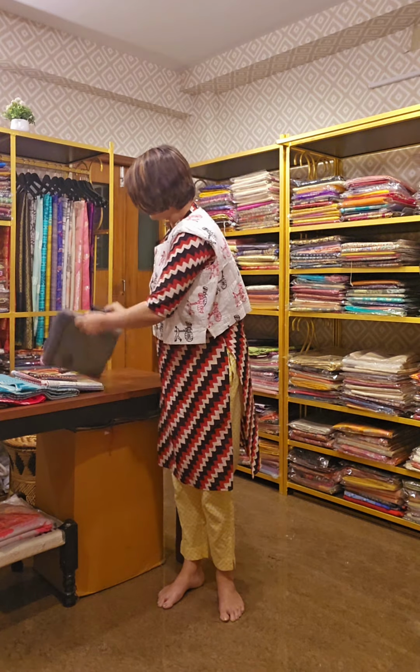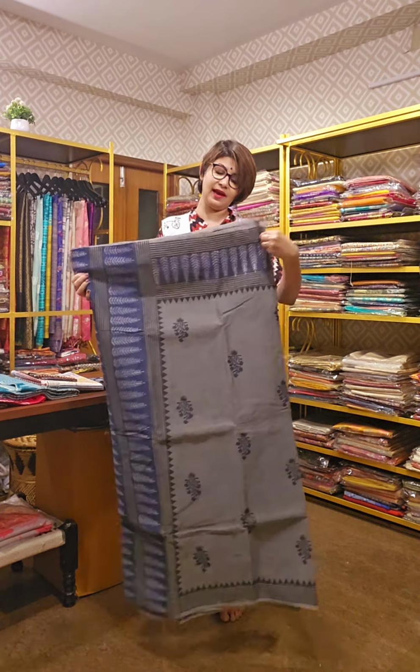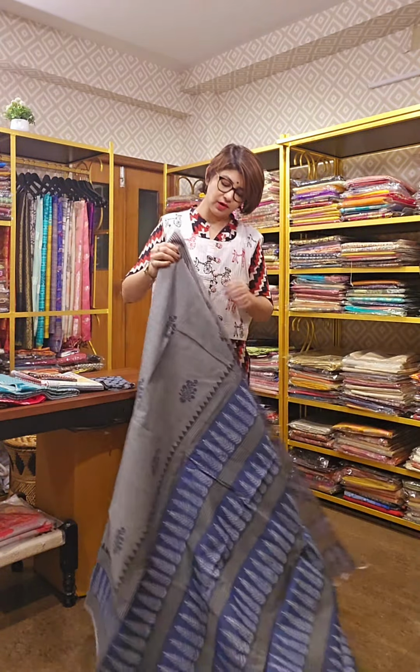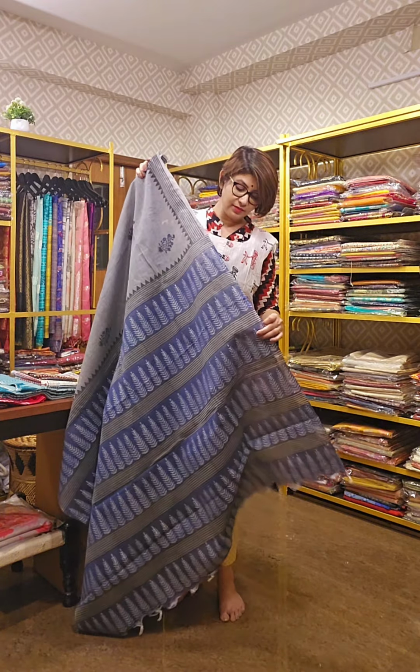Next one is blue color, gray and blue combination hand block printed sari. Maintenance of the sari is very easy. First wash is dry wash. If you want to give the sari for dry wash all the time, it's all right.